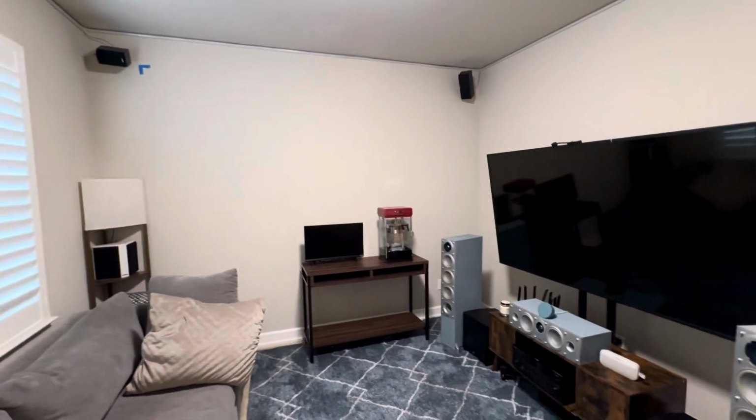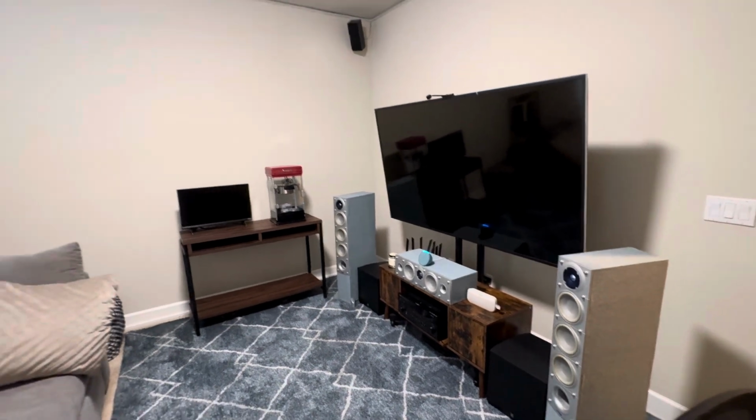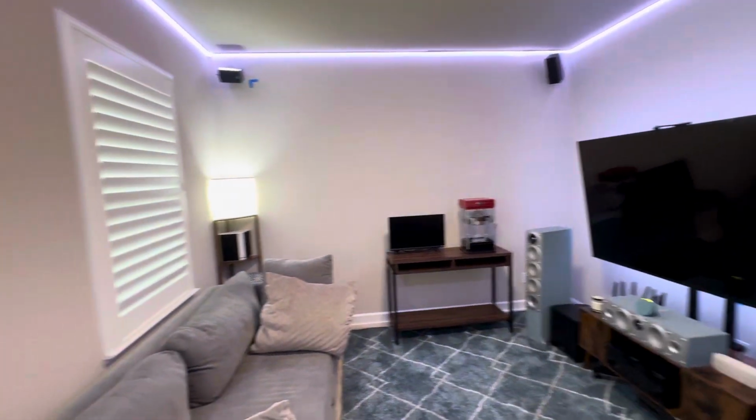But first and foremost, it's a little dark in here. Let's change that. Computer, make cat cave bright white. Okay. Bam. Look at that.